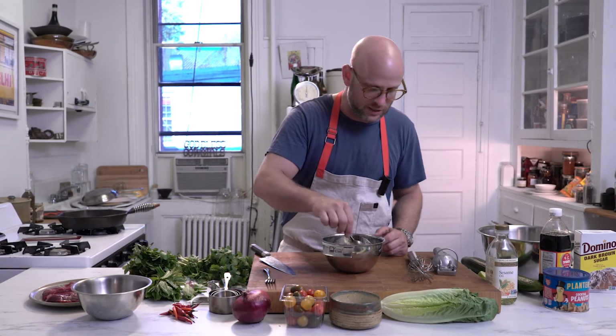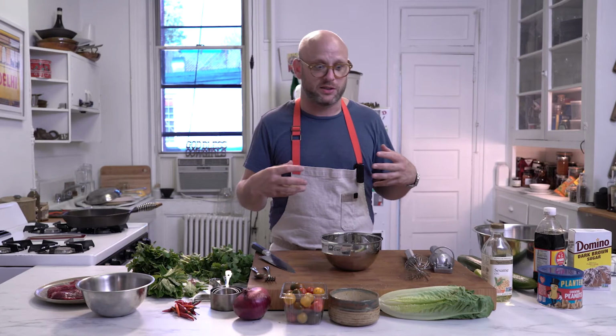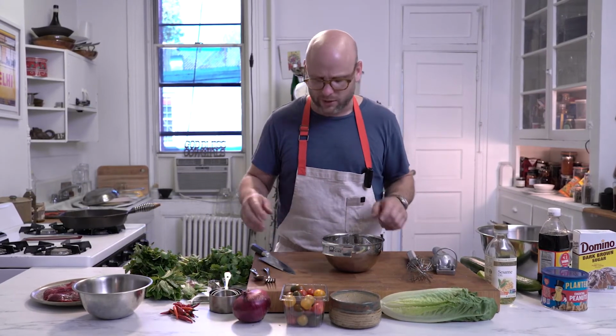So give that a little taste, and it's already begging me to just continue eating, because it's a little too spicy, a little too salty, a little too sweet, and a little too sour. It's so great, the balance.